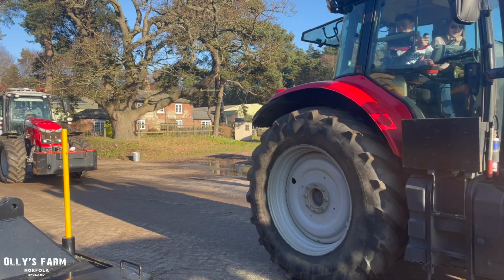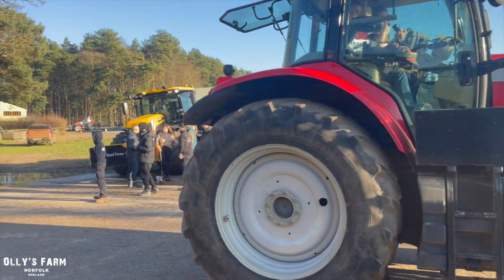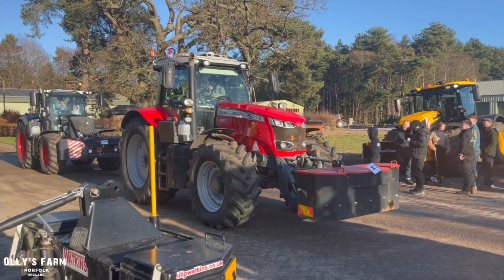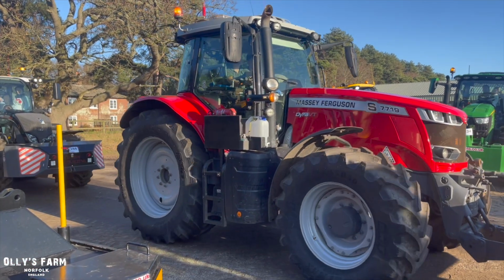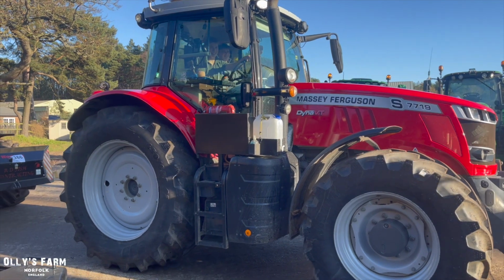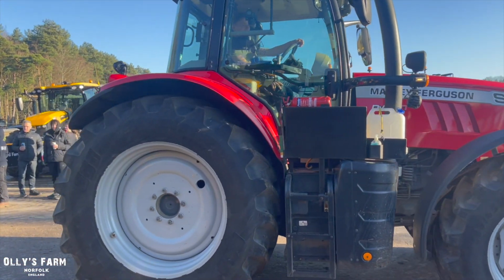And then you can see we've got some Massey presents going on here. There's a couple of 7720s, and then there's a 7719 here. It's got an air horn on. This was really loud, this one. Yeah, something a bit different.